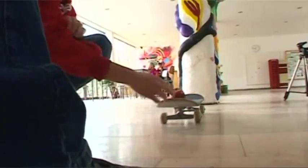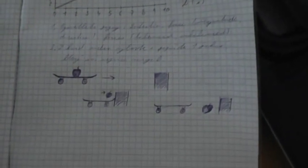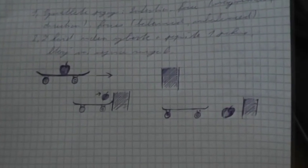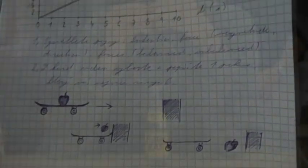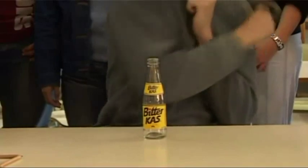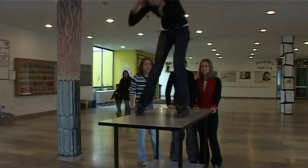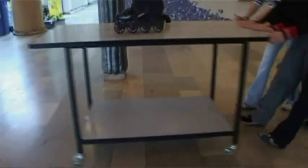Let's see what our skulls have to show us. Pushing the skateboard, that's a force, isn't it? The skateboard moves, hits the pillar and changes direction. But the apple keeps going. Good trick. I'm sure I don't have to say, don't try this at home.